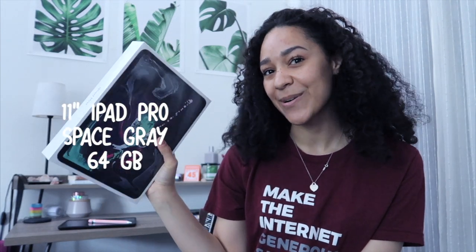I'm so excited that I finally have this iPad. So I got the 11-inch iPad Pro. I got it in space gray, 64 gigabytes, and it's just the Wi-Fi version. And then I also got the new wireless charging Apple Pencil. This is the second generation.